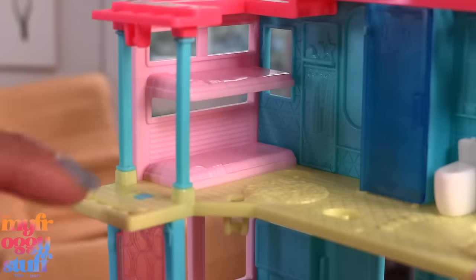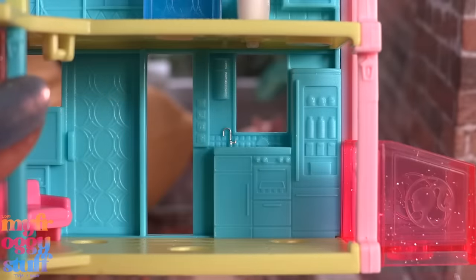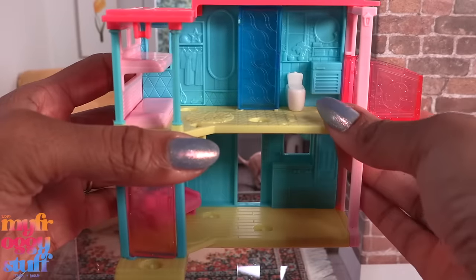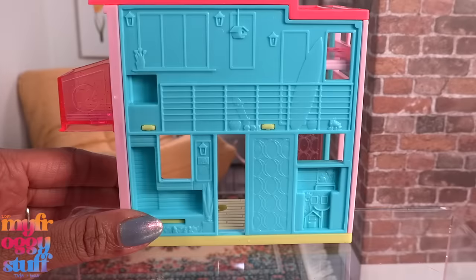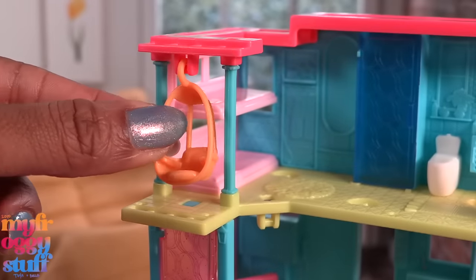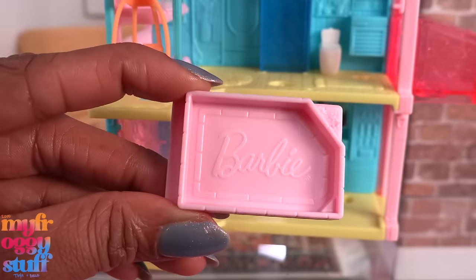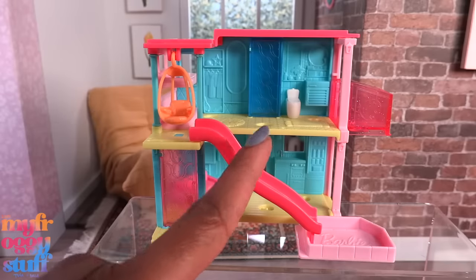We have two beds on the side. There's a couch and a TV downstairs, a kitchen area. This door opens. The elevator does go up and down, and it stays. One side is pink, the back is blue with more sculpted details. It's pink on the other side. It comes with an orange swing chair that we can add, and it actually swings. We get a pink Barbie pool and a slide that has multiple places where it can be attached.